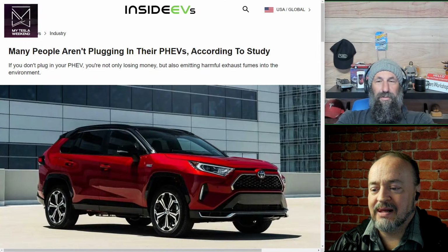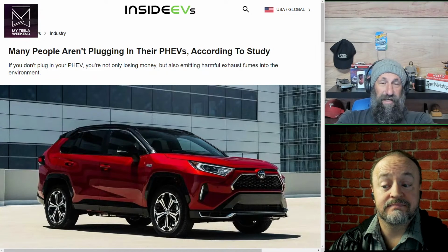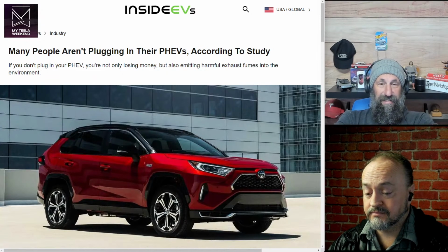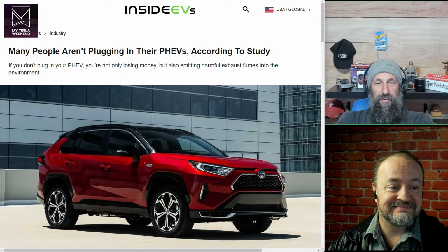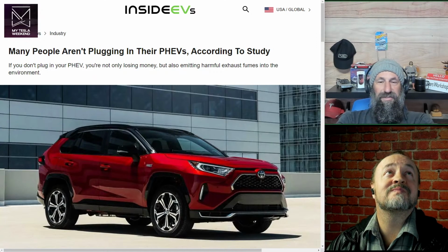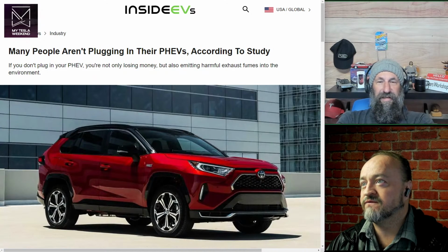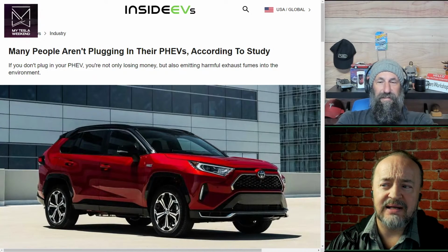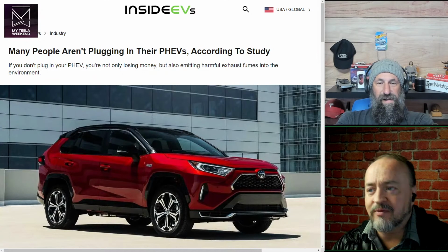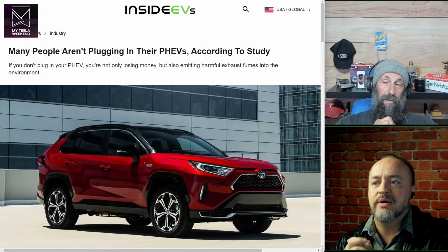If you could get to work and back without using your gas engine, I think those people probably would plug them in more. But once you start getting into it, you kind of lose the flavor of what you're getting out of it. For sure. For a lot of people, it's just not possible. For anyone in an apartment or a condo, it's a hassle.